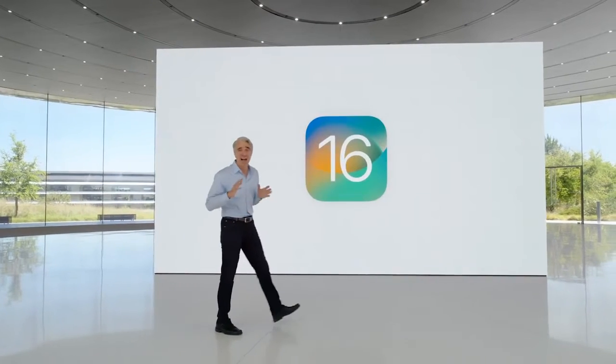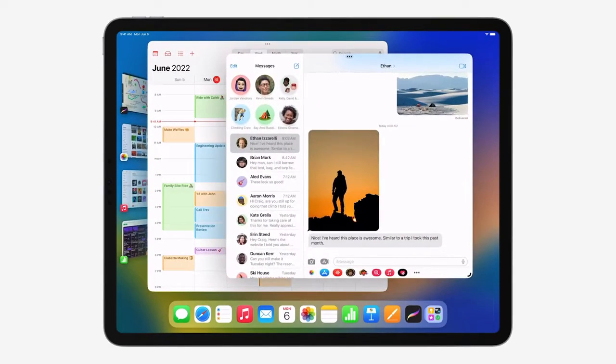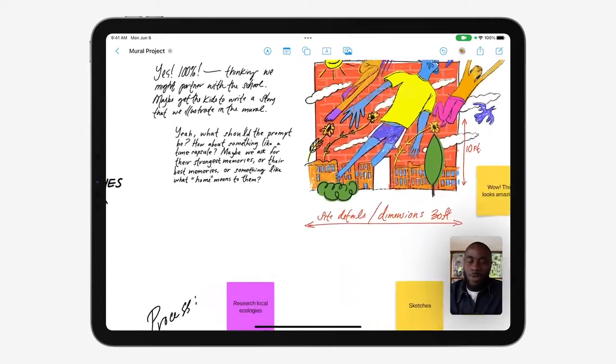Don't look now, it's iPadOS 16. For the first time, you can work on multiple overlapping windows with Stage Manager. And it gets even better. We made collaborating easier across different apps and devices. And coming later this year, a new app for live collaboration.